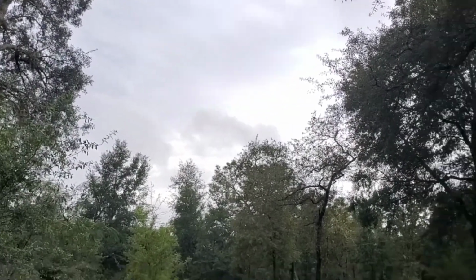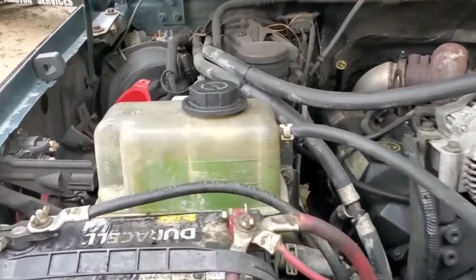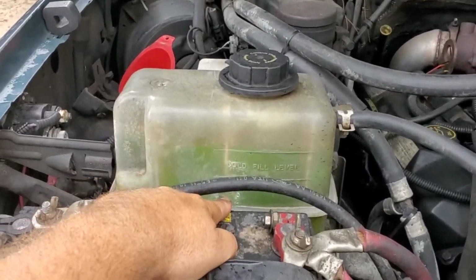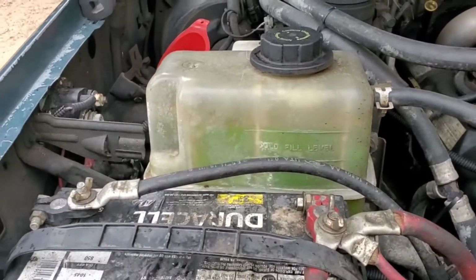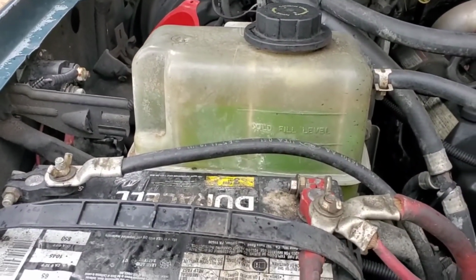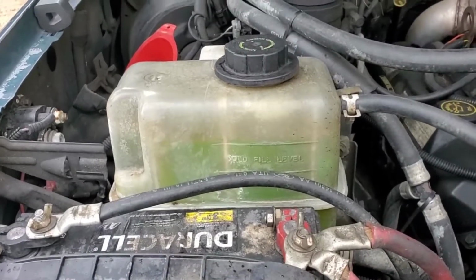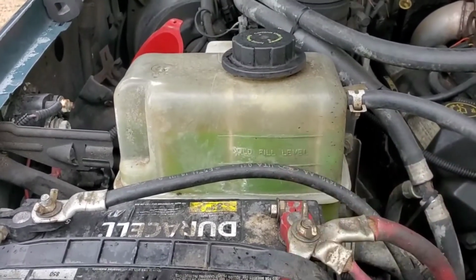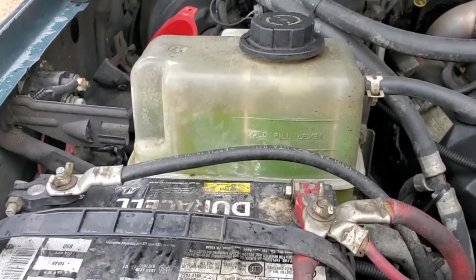Today's a real shitty day. Just got off of work and my reservoir sprung a leak. These plastics get brittle, even though I'm pretty sure they're treated and coated to withstand the heat under here, but that's probably the original tank. I mean, it's been in there since I had the truck, so yeah.